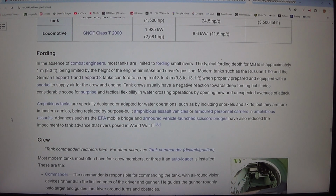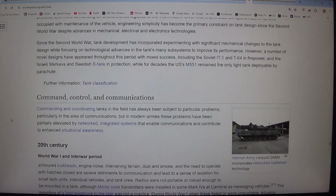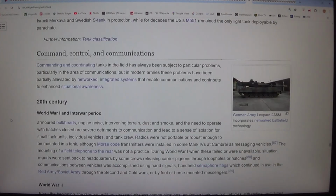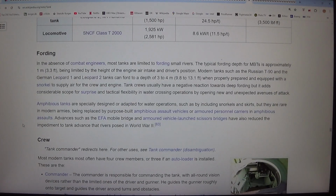Fording. In the absence of combat engineers, most tanks are limited to fording small rivers. The typical fording depth for MBTs is approximately 1 m, 3.3 feet, being limited by the height of the engine air intake and driver's position. Modern tanks such as the Russian T-90 and the German Leopard 1 and Leopard 2 tanks can ford to a depth of 3 to 4 m, 9.8 to 13.1 feet, when properly prepared and equipped with a snorkel to supply air for the crew and engine.